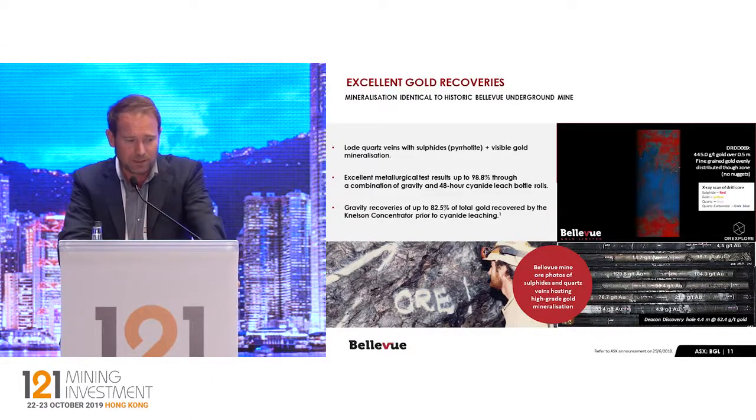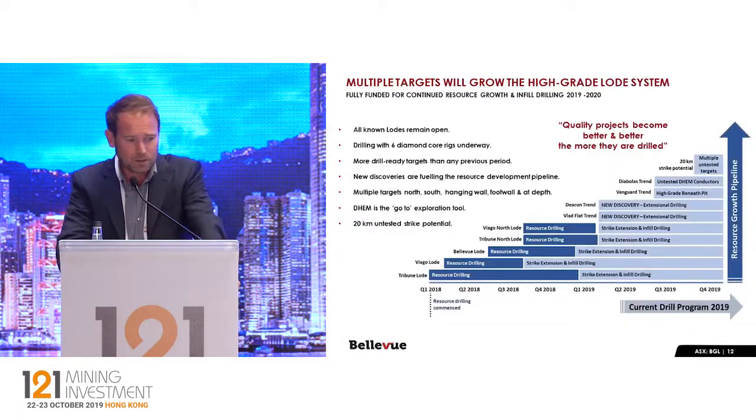And of course the sulfide, the gravity component is brilliant. We get up to 82% recoveries, and using normal CIL, 98% recoveries on that. And of course the sulfides, as I said, help vector us in to where this high-grade gold is using standard down-hole electromagnetic testing. So plenty of targets.